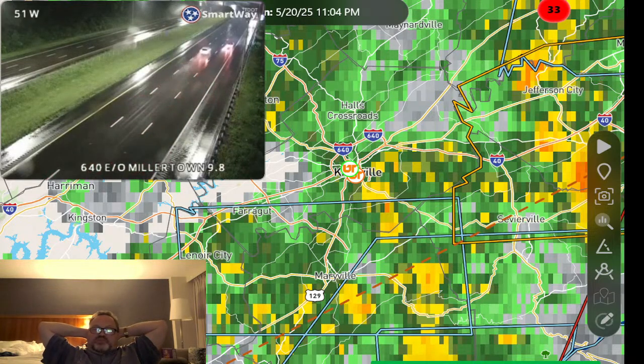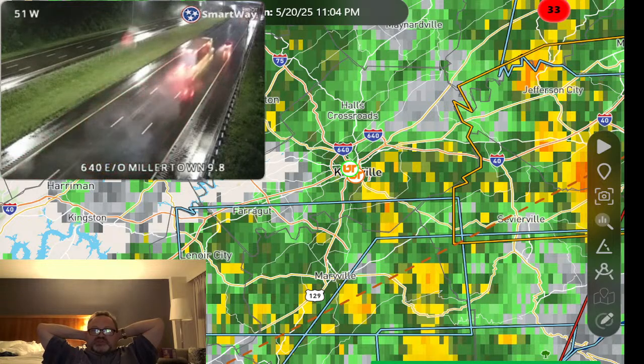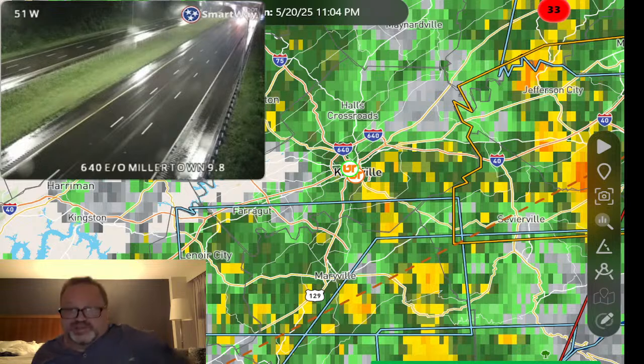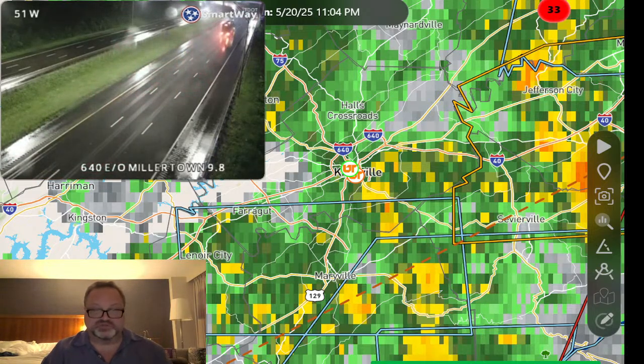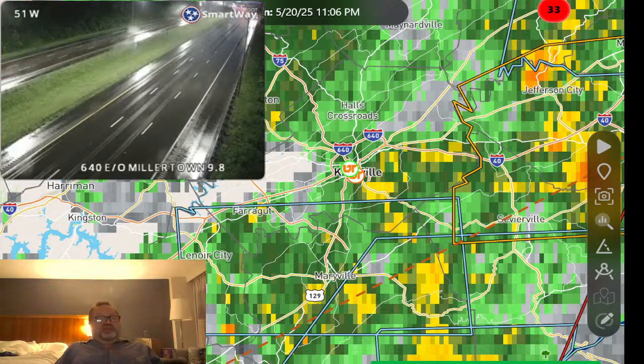Yes, it's possible, but there was no observed tags on any of those, and the rotation on that tornado warning storm was well to the north of Paper Mill Road. I don't doubt that there was wind damage there, but I've not heard any reports from any official sources of a tornado touching down anywhere near Paper Mill. Not saying it didn't happen, just haven't heard anything official.